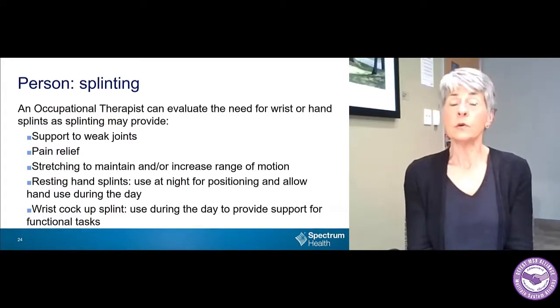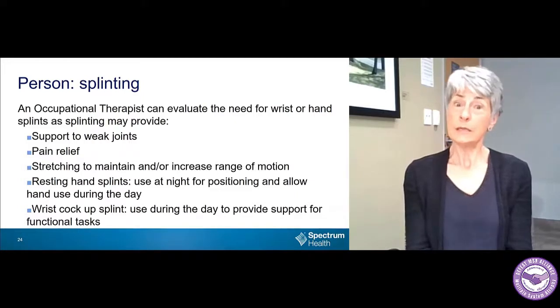It's important for an occupational therapist to make some recommendations about what splints are right for you, because for the most part, we want to keep joints that are moving, and we don't want to immobilize if that is not needed.